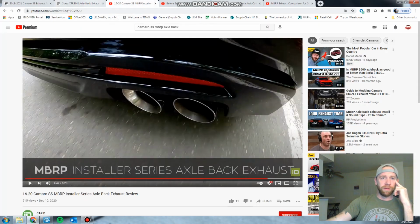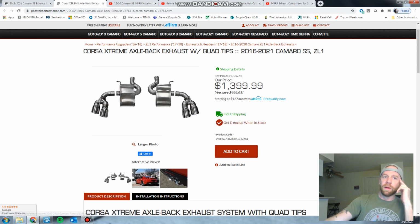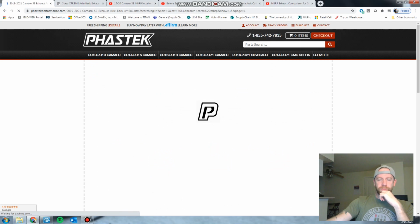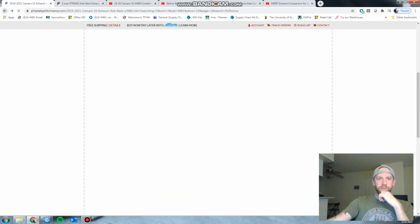And the MBRP looks just as good from the back, maybe even a little bit better, because I don't like the way they staggered the tip so much there. I kind of like them to just be flush, even though they stick out from the bumper a little more. That's fine. So if I punch in MBRP here, let's see. Oh, I must have done something wrong here. Start over.